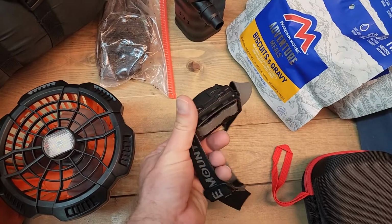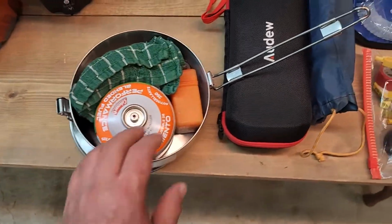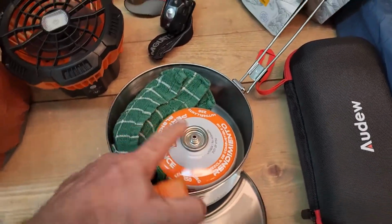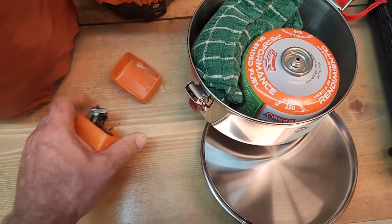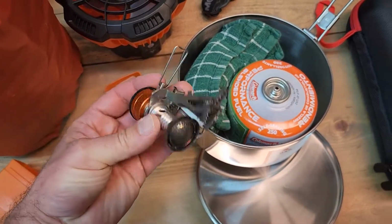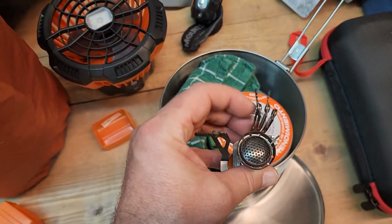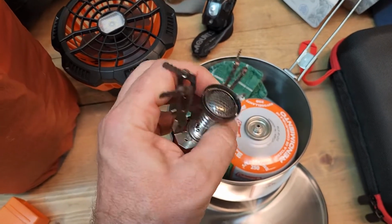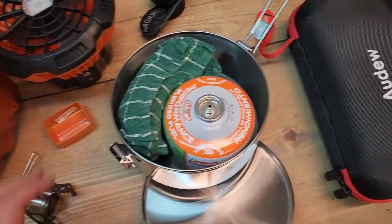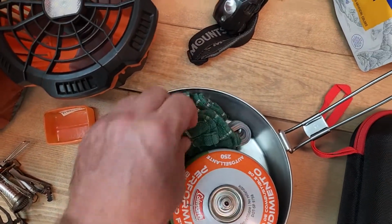Hands-free headlamp, rechargeable USB, always good to have. Pot and pan and stove. So love this, such a small stove. It screws right onto the top of the fuel canister there, and it is slick. I had real good luck with this. Basically you screw it in, and then these swivel around and help support the pan sitting on top of the fuel and of the fire. So that would go under the pan. Kitchen towel and some plasticware for stirring and eating and stuff.